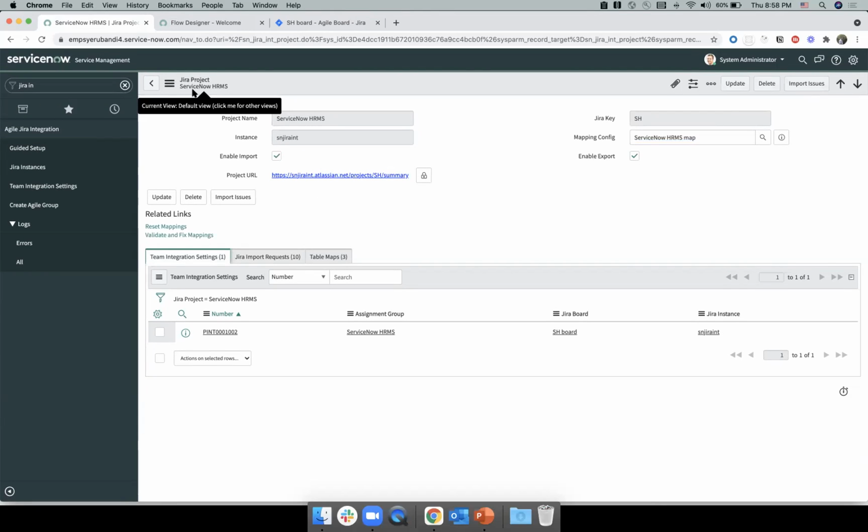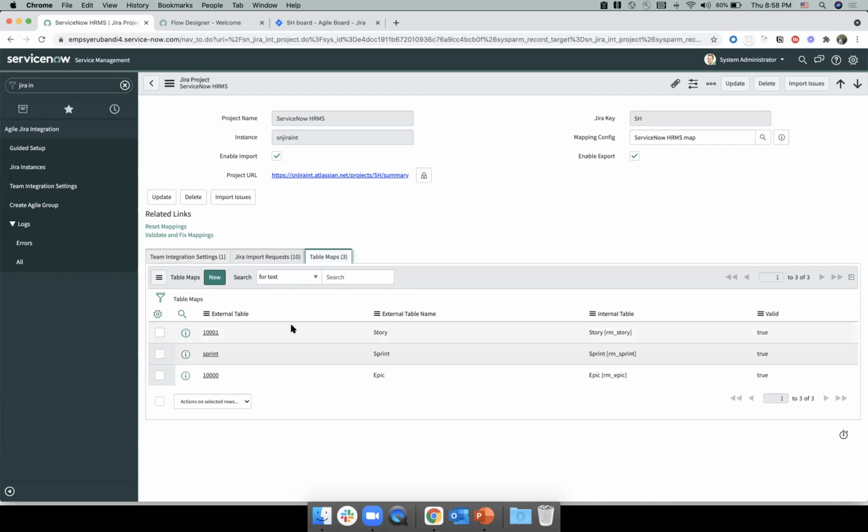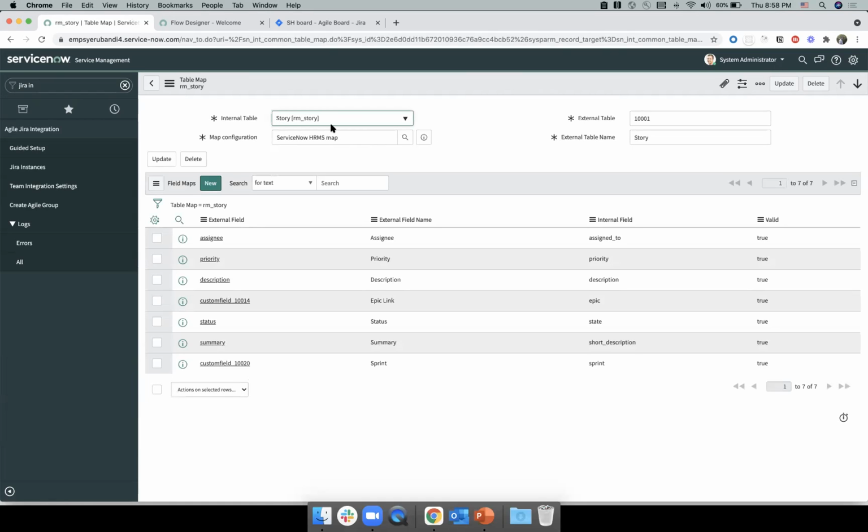If you open the Jira project record from the Jira instances, you will notice that there is a related list called the table maps. Table maps is where you can provide the mapping between the issues in Jira to tables in ServiceNow. So let's take a look at it. I'm going to open this record, which has the story mapping. This mapping says that for the external table name story, we need to bring any story from Jira to the RM story table. And similarly for exports as well. So this map is what we use for both import and export.